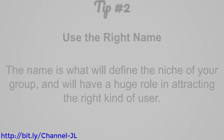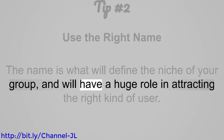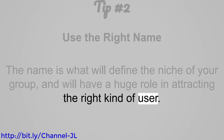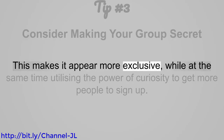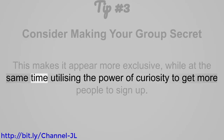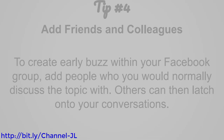Tip number 2. Use the right name. The name is what will define the niche of your group, and will have a huge role in attracting the right kind of user. Tip number 3. Consider making your group secret. This makes it appear more exclusive, while at the same time utilizing the power of curiosity to get more people to sign up.